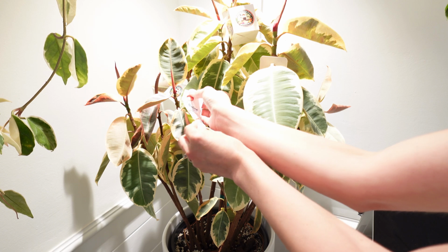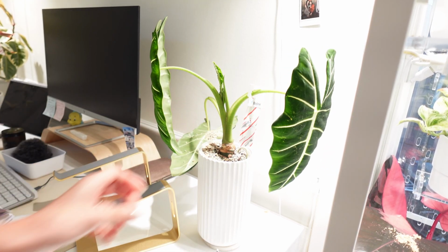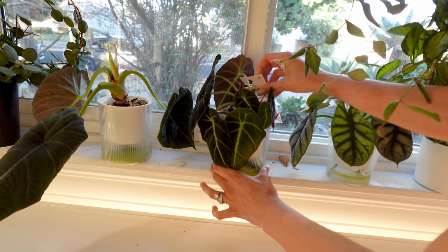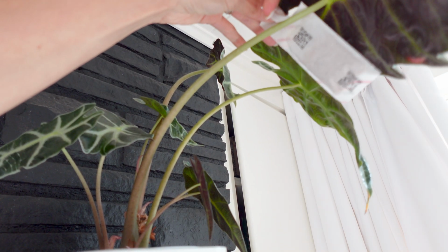And then I just distributed the sachets kind of the same all over my plant collection, particularly on those that tend to be spider mite magnets, in addition to obviously the michilotziana and the ficus tineke that had the pretty bad infestation. So I think we'll check in about a week and let's see how it's going.